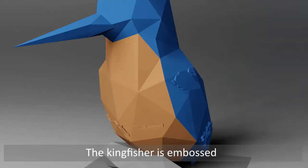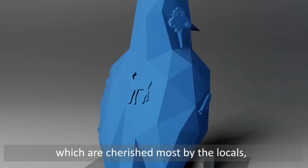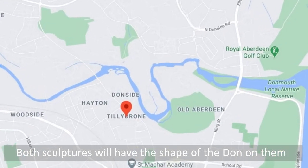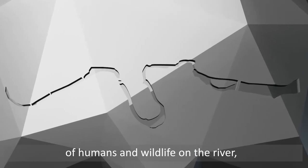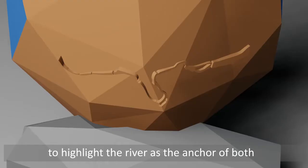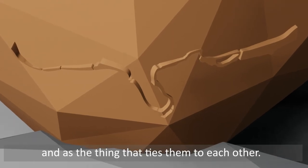The kingfisher is embossed with other elements of local wildlife, which are cherished most by the locals based on the results of the workshops. Both sculptures will have the shape of the dawn on them to indicate the dependence of the humans and wildlife on the river, to highlight the river as the anchor of both to this particular place and as the thing that ties them to each other.